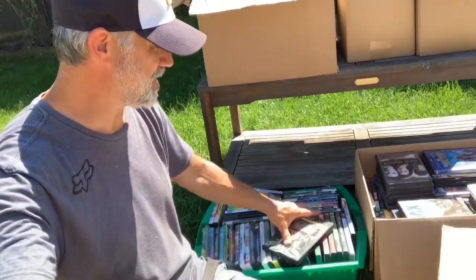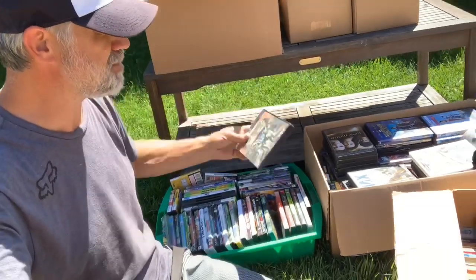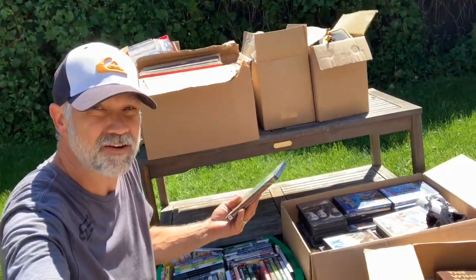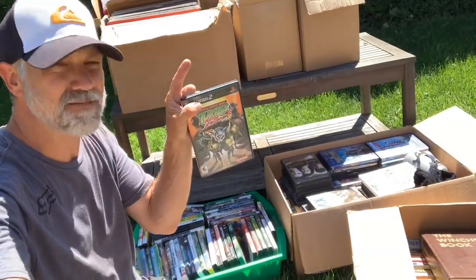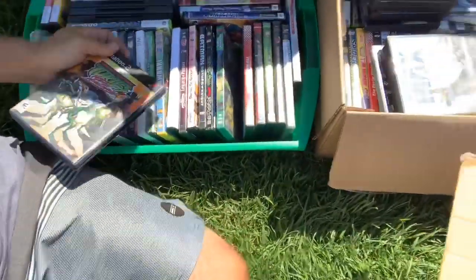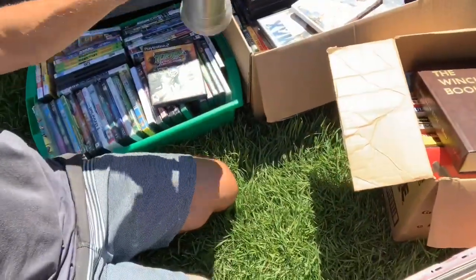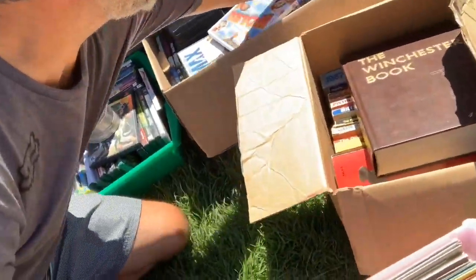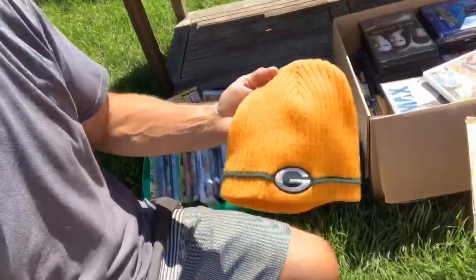Like basically this one game out of here paid for about 30 games and about 100 or 125 DVDs. That bought and paid for it. I actually made 15 bucks. That's all profit, including the little pewter stein and the Green Bay Packers toque.